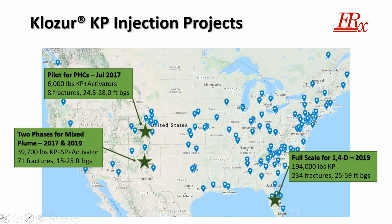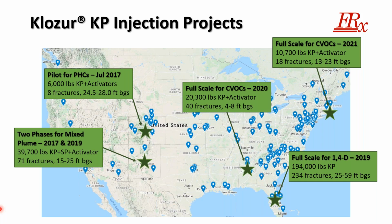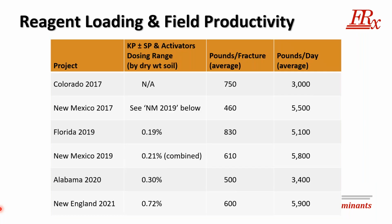Over in New Mexico, and this is the case study that Drew is going to talk about in a little bit, we had 2 phases of work in 2017 and 2019 where we injected a total of around 40,000 pounds of KP SP and the activator into 71 FrX. Keep going. And then 2 more projects, one in 2020 and another in 2021, both full scale, and we will talk a little bit about those projects when we talk about the numbers.